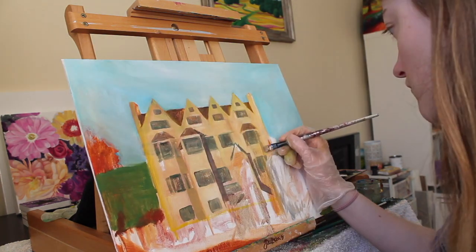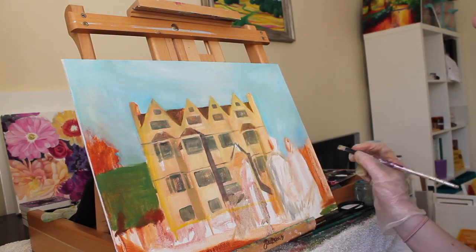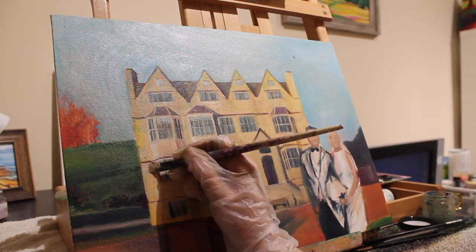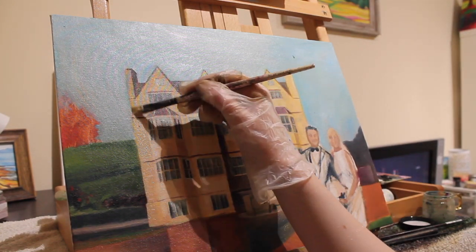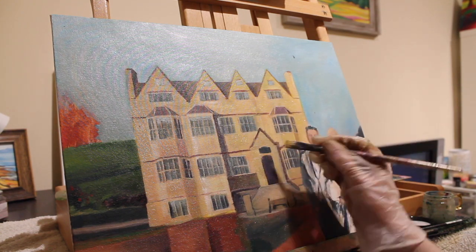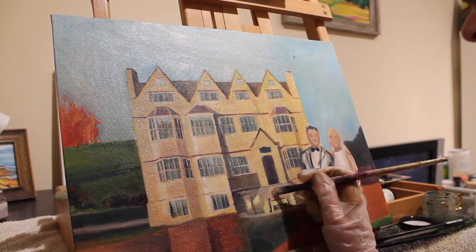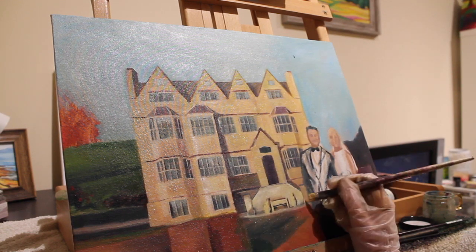So I spend a lot of time trying to perfect as much as I can these little details without doing intense brickwork, because that would take forever. And eventually I just decided, okay, I have to be okay with the fact that it's going to look like a painting rather than perfection.